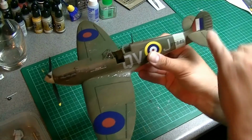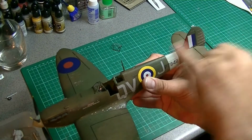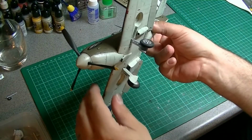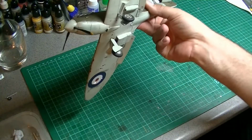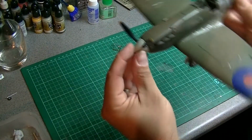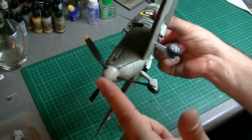Again, I haven't quite finished it, I've still got a few tiny little bits. I need to paint this and get the aerial radio wire in, and there's a couple of small parts that have got to be fitted to the tail wheel, for instance. That's almost done, I'll get that done, and do a proper final reveal at the end.